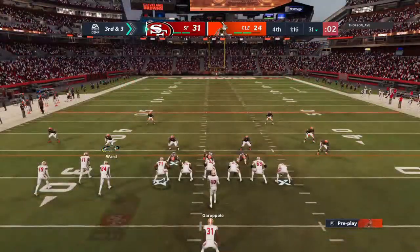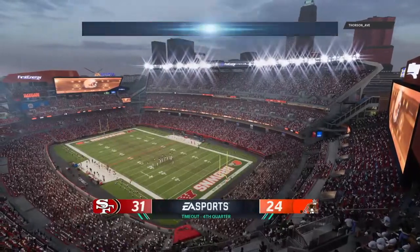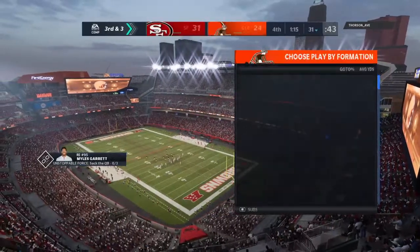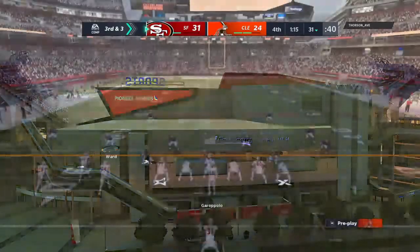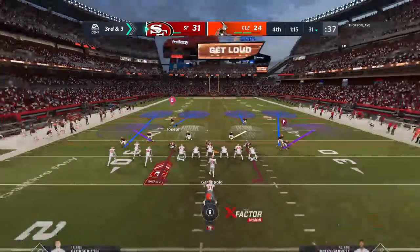So here we go, Charles, 3rd down. Any chance you're throwing? I don't think so. I think you got to keep the clock rolling here. Now San Francisco is going to call their 2nd timeout as they'll talk it over before what will be an important 3rd down.